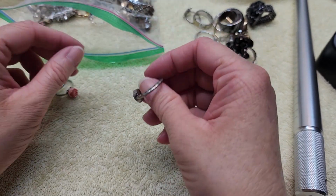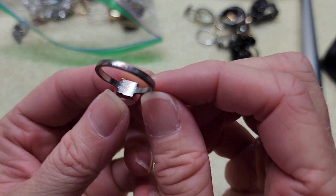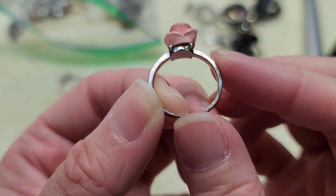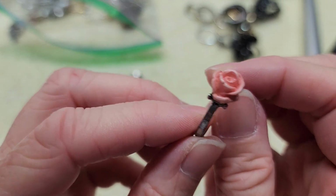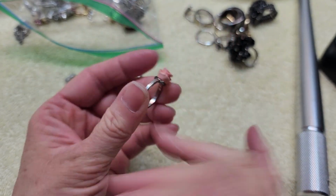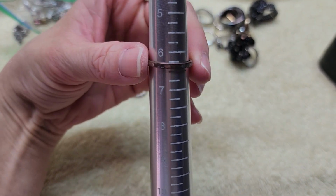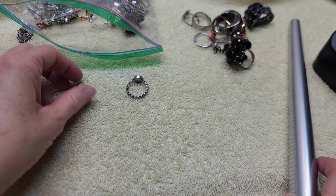Let's see. Alright, I have several. I'm going to set this aside for now. I have this little romantic, not truly silver tone ring. It is worn, so some of that plating is coming off, but a pretty little simple rose. A little tight for me, but a little romantic. Anybody who's into Victorian style clothes, this might look really nice. You're looking at a 6.5 for that one.